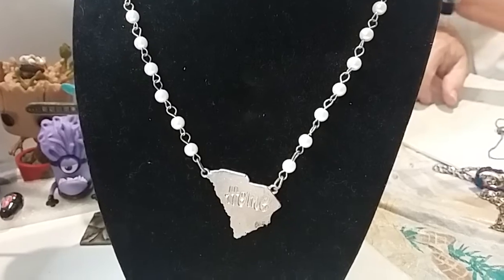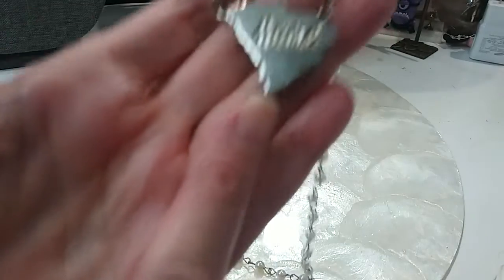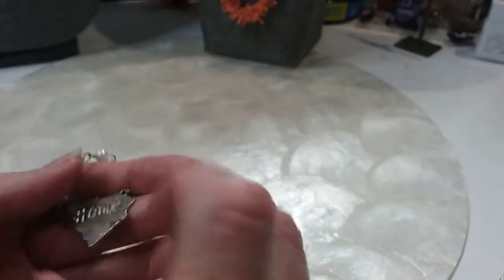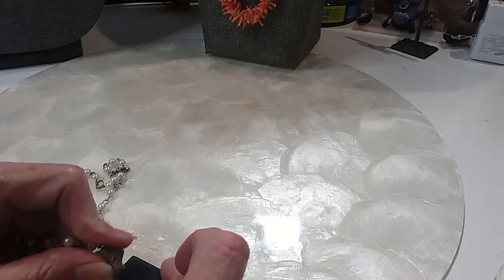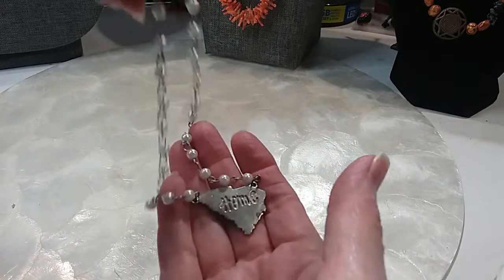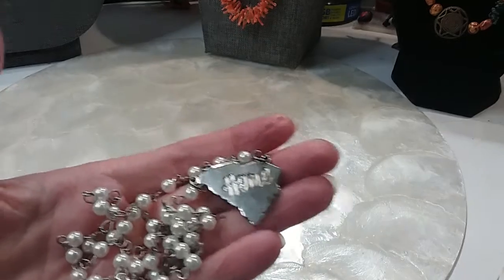Here's our next necklaces. Here's home. That is my home. A coral necklace and a turtle. So we got the beautiful city by the sea, which is Charleston, which is located about right here somewhere. Right there, probably where that dot is. And a chain and pearl. It's copper based, so it's not going to be magnetic. I really shouldn't sell this. Home. Should send it to my sisters and say, come home. Anyway, I'm going to do it for $3.